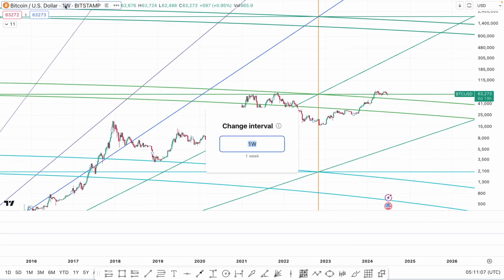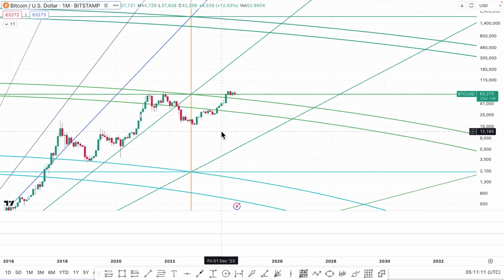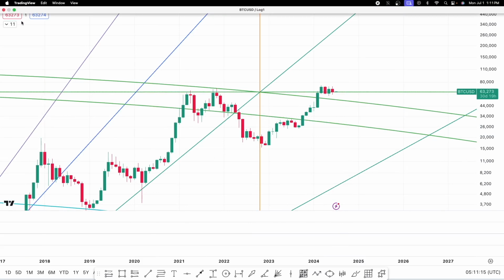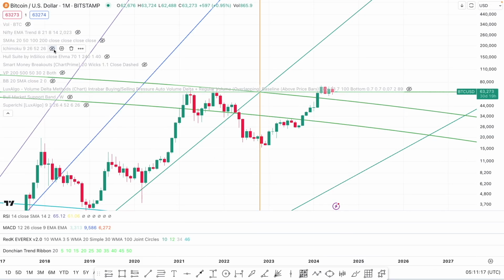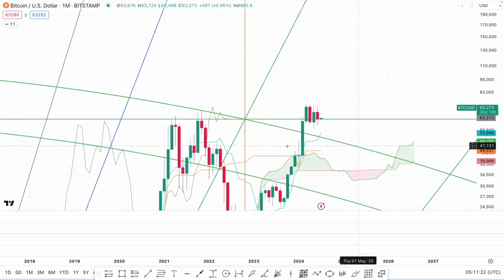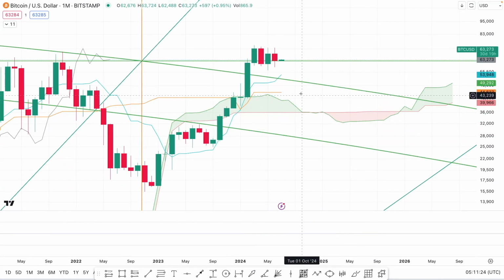And if we change it to the monthly candles here, just to show you more indicators, you can see it a little bit better. And we'll show you the Ichimoku on the monthly chart. And we can see that it's above everything. The conversion line moved up to 53,948. And the baseline is there. The cloud is green. It is still 100% bullish, right? So there is no indication this is really ready to slow down yet.